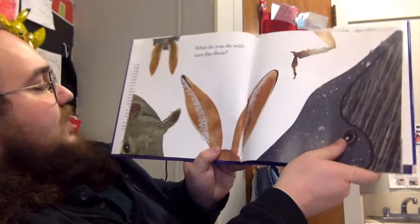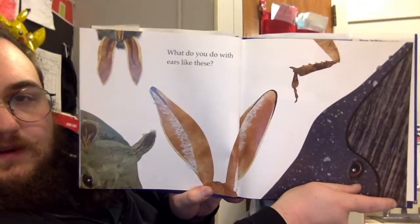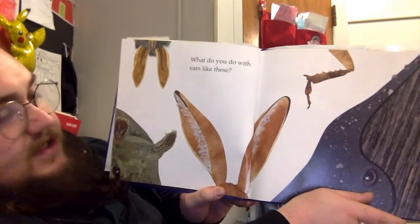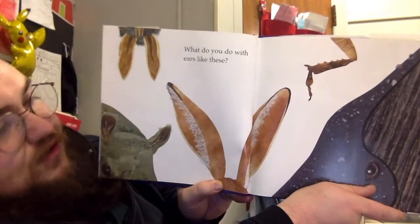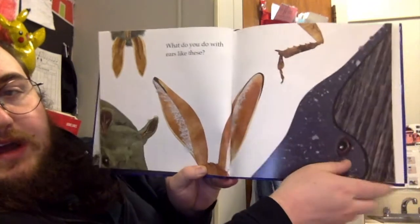What do you do with ears like these? Let's go ahead and take a look. And we're not going to stop and hear everyone's guesses for every animal, but go ahead and think there. What do you think some of those might be from? These are all ears, okay?